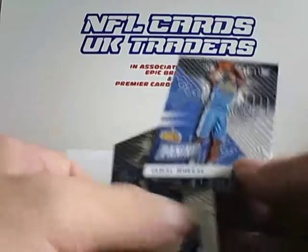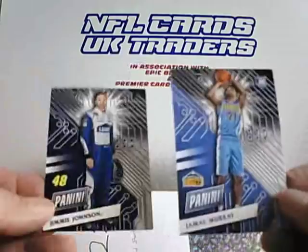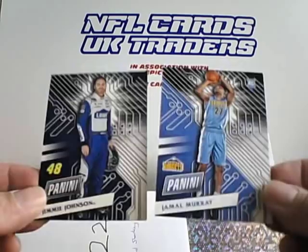and Jimmy Johnson, multi-sport Cyber Monday. You do get football in them. I pulled a Eddie DeBartolo Jr. autograph, 49ers owner, out of one of those. So you get some gems in there. So that's for Samuel.